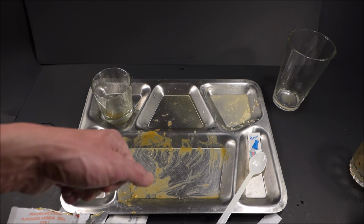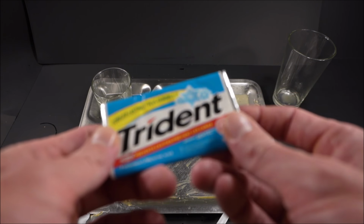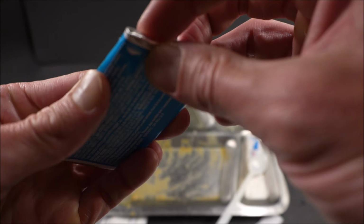The pineapple tidbits, I heard that the pineapple that they get for those IMPs, well, that is pineapple that you want. And as for the coffee, well, very good coffee. My only complaint about this ration is it could have used some chewing gum. That's about it. Maybe a flameless ration heater and toilet paper. Oh yeah, Trident, longer lasting. Let's see here.